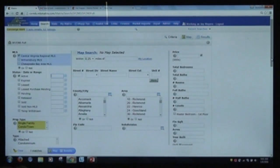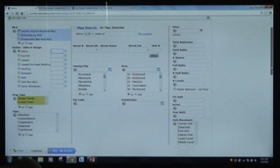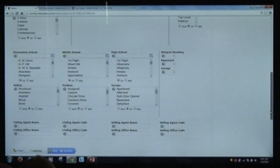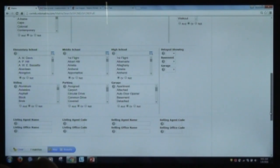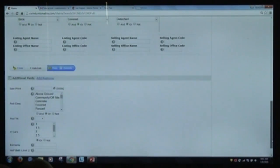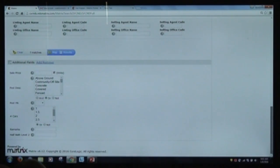And then just to close out, the full search gives you the quick search, kind of the 1040 easy form, with additional search filters to work with, like schools, like siding, like garages, like parking. Hey, I didn't pick these, okay? This is what's there. But even on the full search, you can always go down and you can add or remove any additional fields that you want to.